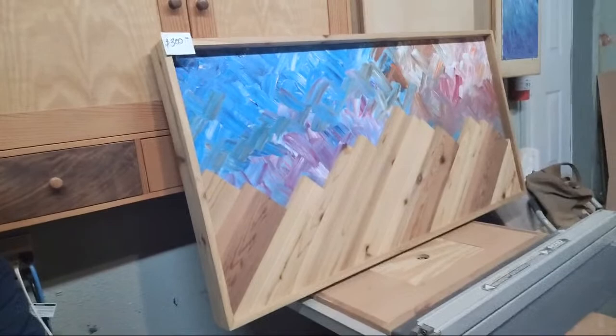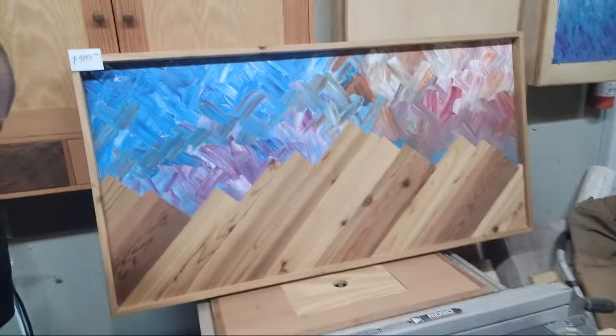Ain't Billy Goat on them mountains? Nope. See, eventually it'll turn into one of these. This is the type of thing that we are going to end up with. It'll be obviously a different sky, but that's the type of thing that we are eventually going to end up with.